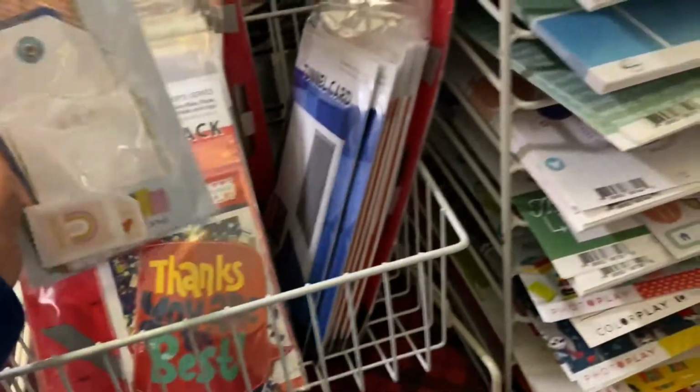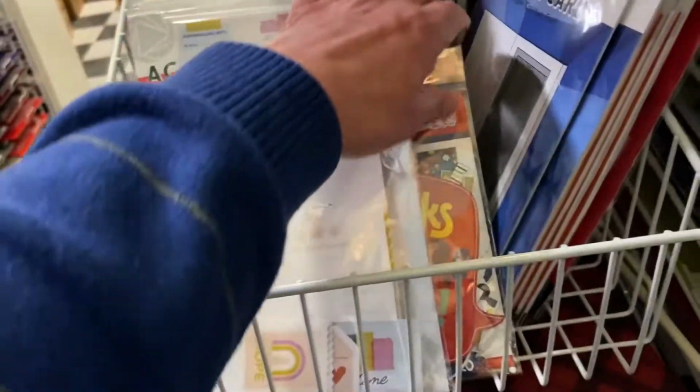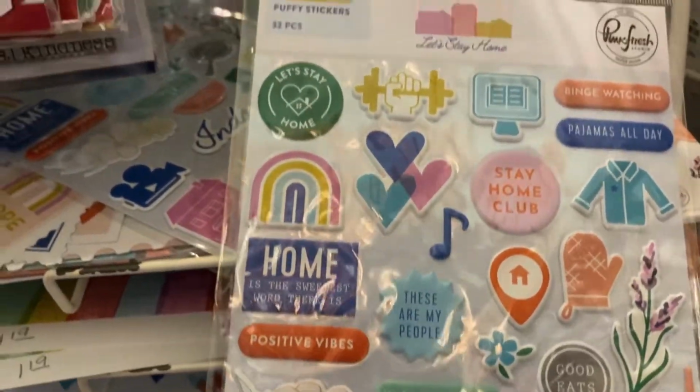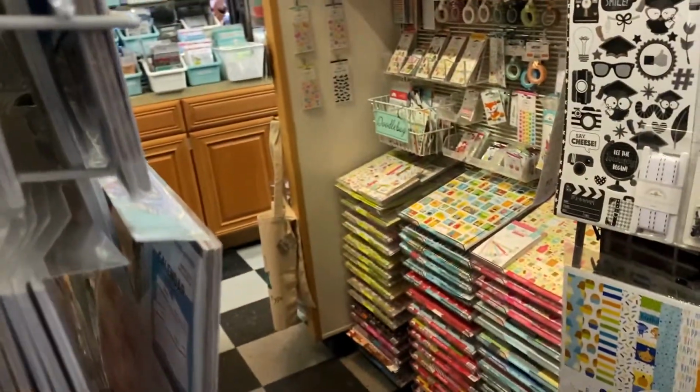Journaling bits, Let's Stay Home. These are from Pink Fresh. I thought the colors were pretty good for butterfly journal, so I was taking a peek. Then there's another one down there that's from Photo Play, and it's called Thank You to First Responders. Oh, it's actually Color Play. They sort of have the two brands. I don't know how they work together. More Pink Fresh. It's puffy stickers, and it's from that same collection.